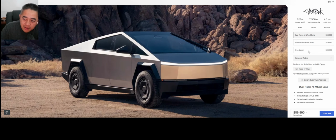So I think the difference was the towing capacity. The other one was 11,000. This one's 7,500. So if you don't need a lot of towing, you just need a truck in the city just for driving around, I think saving $20,000 is a big difference, right? And then you see the price difference here. It gives you a $20,000 difference between the three variants, right?